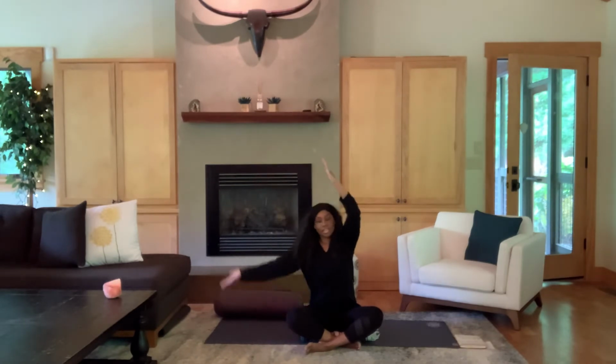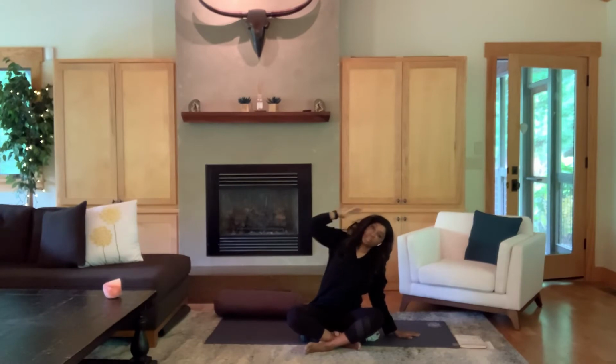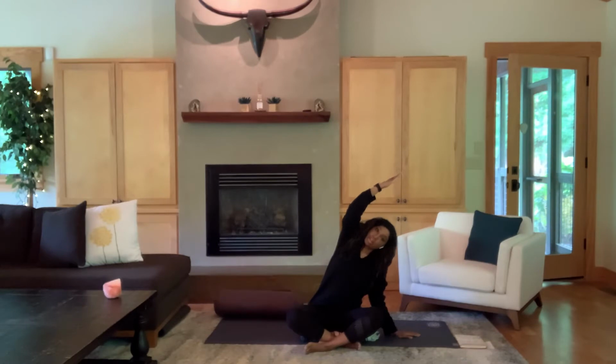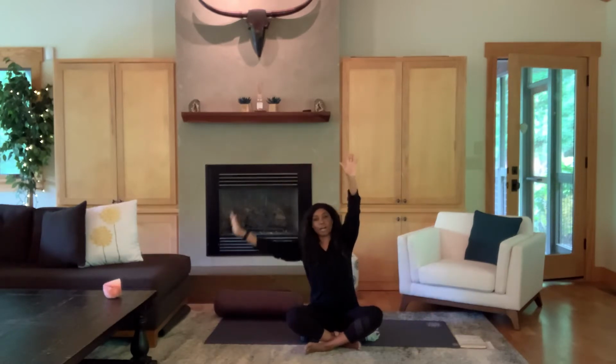Beautiful. Then inhale it up. Then exhale the left arm down. And then that right arm comes up and over. And I'm not mirroring, so just go to your left and right. Beautiful. Inhale up. Couple of rounds on your own, following your breath.